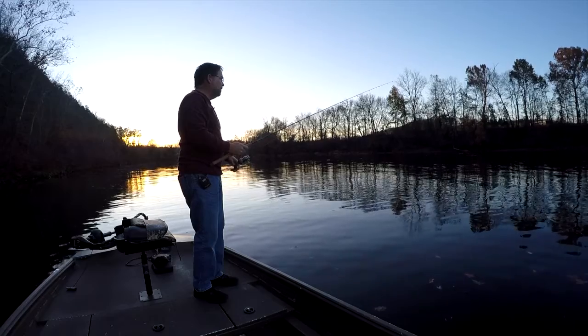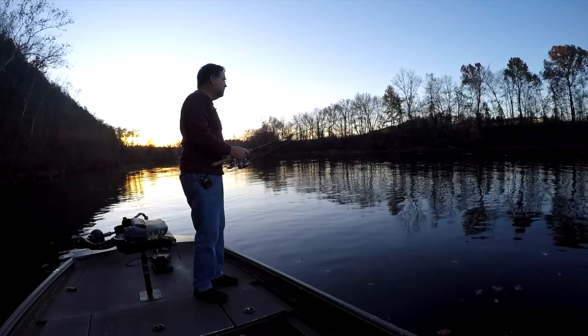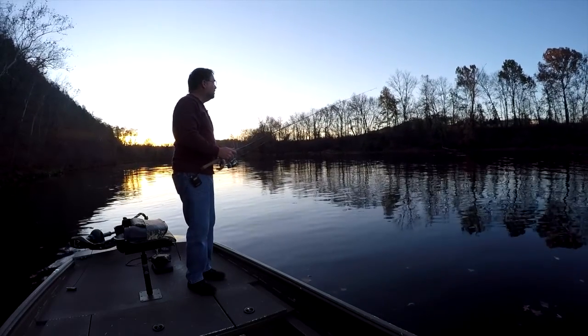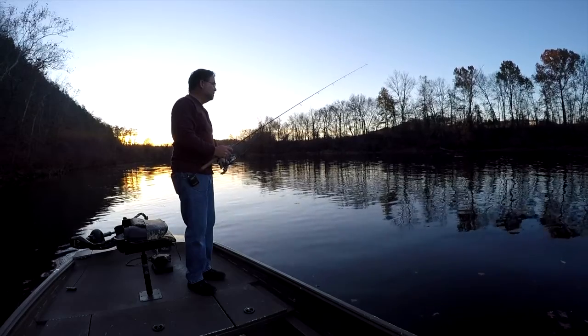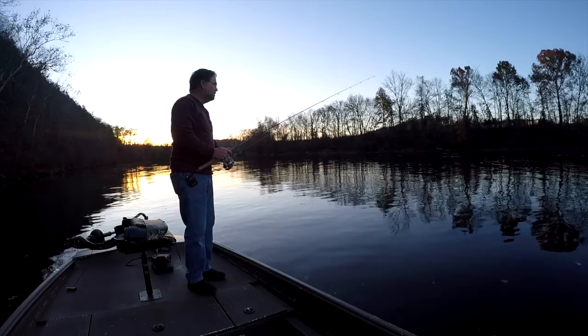A really pretty day today. I think it got up to about 60. A little bit of wind. Not many clouds. So you'd think fishing would be pretty good, but it was just a little tough.